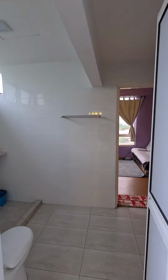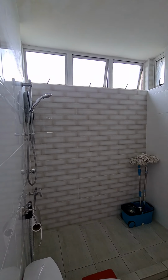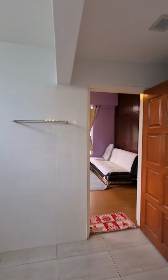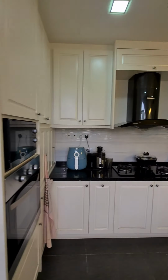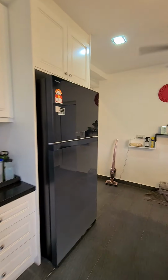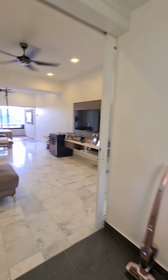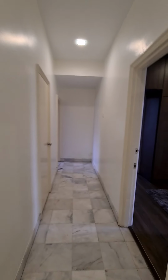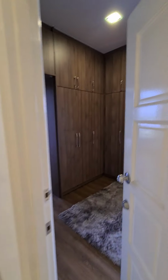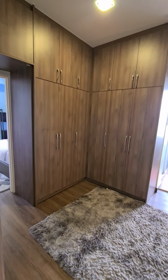This door leads out to a bathroom, which is connected to the other room on the other side. What we will do is, we will now go out of the kitchen onto the master bedroom. This is the master bedroom, which has been renovated.